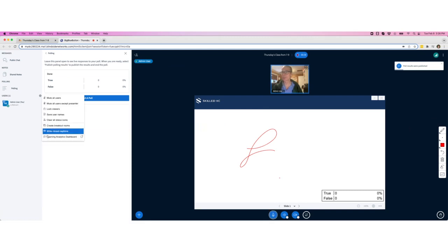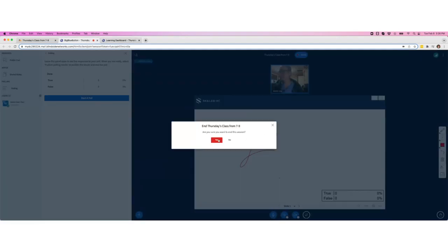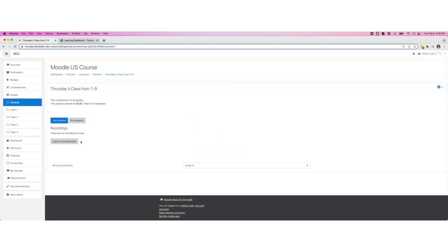In terms of the Learning Analytics dashboard, I can go here and show it. So it comes up and it shows there's one person, just me, who's in the session, and it will show all the polls. But let's say I've done the class, I've done the presentation, engaged with students, and I end it. I have a few minutes to see the learning dashboard at the end before the information clears. And if I go back, in a few moments, the recording will appear.